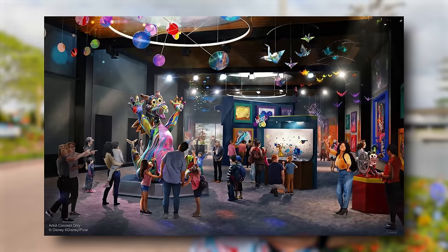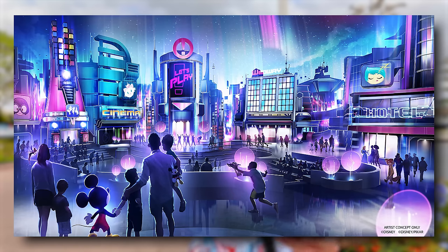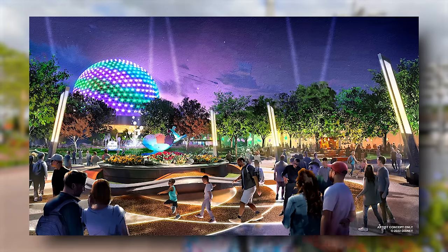In fact, a lot of these characters were meant to be meet and greets over at the now canceled Play Pavilion. That might end up happening there, maybe not, but at least from what I've heard, they're supposed to be over here at the new Mickey and Friends meet and greet. Some of these possible characters are Baymax, Wreck-It Ralph, Vanellope, Wally, and more. Now, you can expect to possibly see these. I do not know for sure. This is just what I've been hearing.